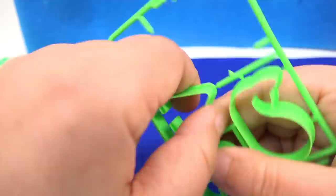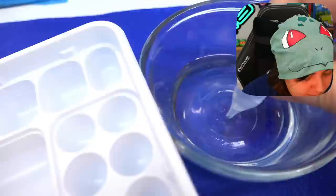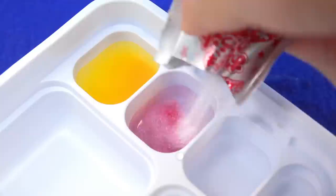Okay, let me check the instructions. Actually, first, again, the instructions are super clear, so all we have to do is basically take our dropper here, fill it up with water, and then fill it up until this line over here, the first line. Oh, almost. So I went ahead and did that, and then I mixed the colored powders into the little compartments, each with its own little color.